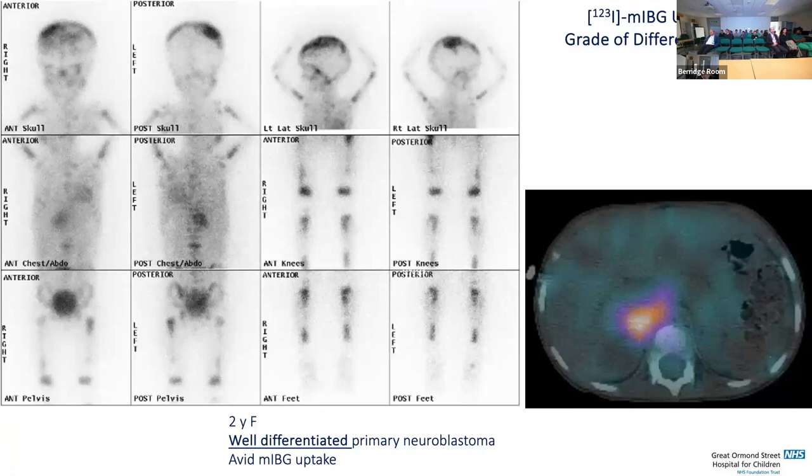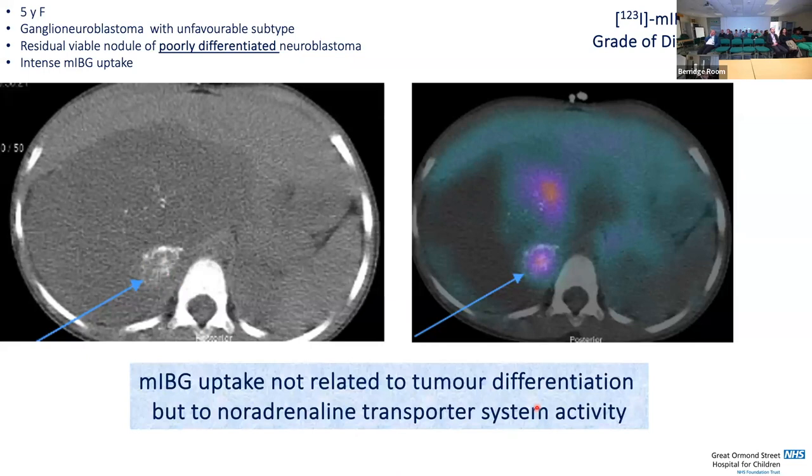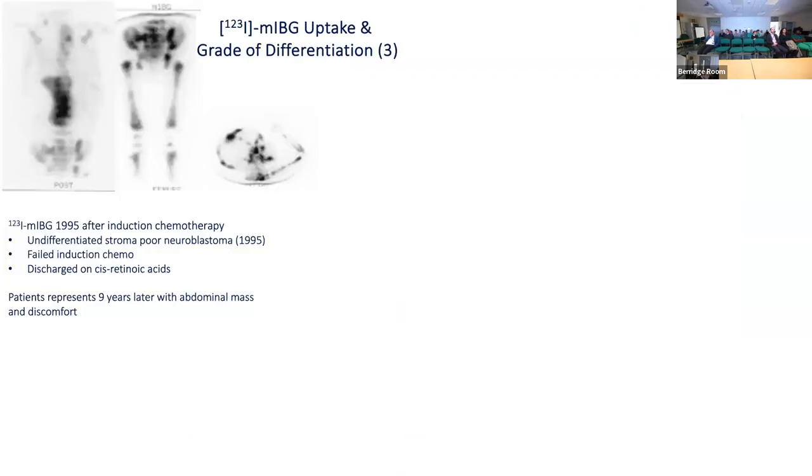And this is another example of MIBG uptake and differentiation. This is an example of well-differentiated primary neuroblastoma, and look how avid the uptake is. Well-differentiated is supposed to be less malignant, behaving in a slightly more benign fashion than poorly differentiated, but still very avid uptake. And this is a poorly differentiated neuroblastoma, still avid uptake. So with MIBG uptake, it is difficult to distinguish between well-differentiated and poorly differentiated neuroblastoma. And this is an extraordinary case that I want to show because it once again illustrates this point.